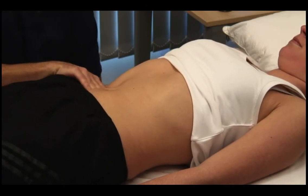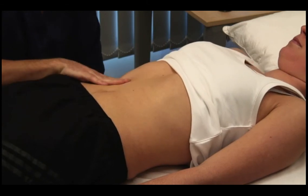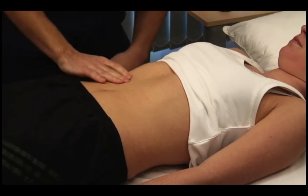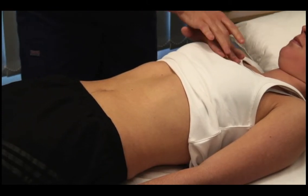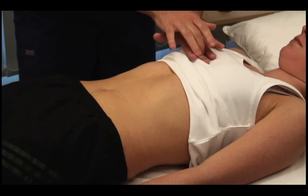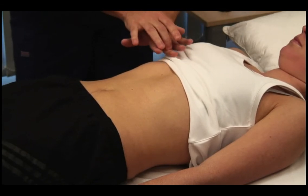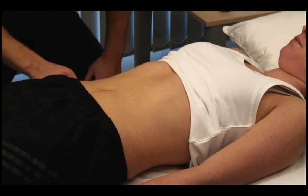Start in the right iliac fossa and work superiorly by 1 centimeter at a time. If the liver is palpable, describe the characteristics of the liver and its edge. Locate the upper border of the liver by percussing down from the 5th intercostal space in the midclavicular line. Measure the distance in centimeters from the upper border of dullness to the liver edge.